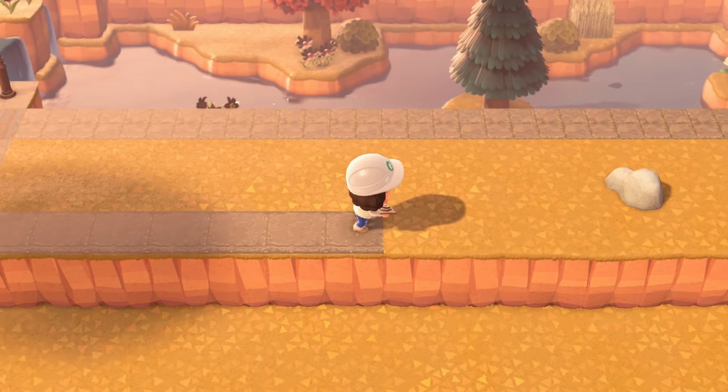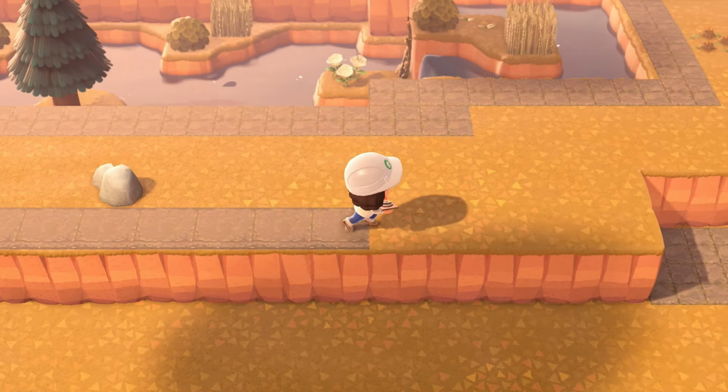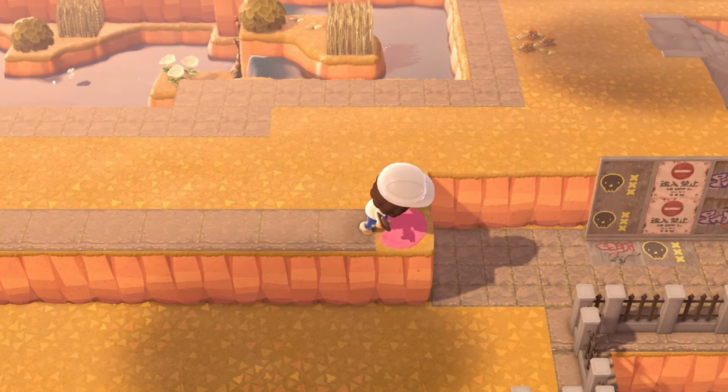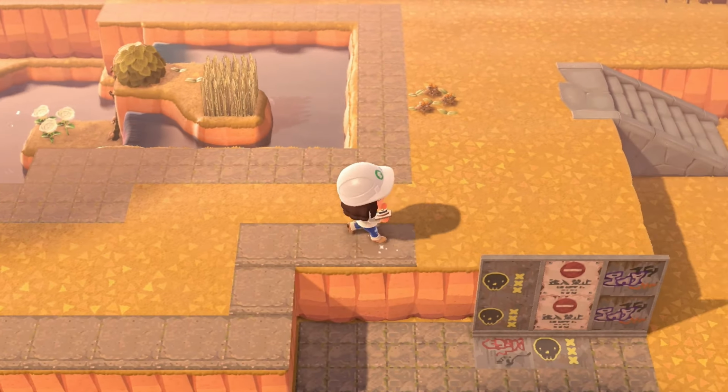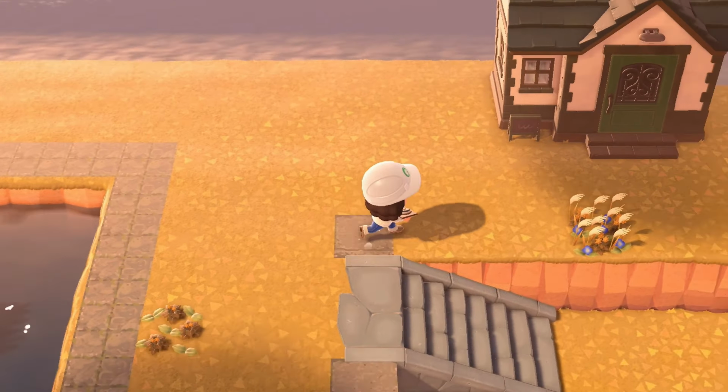Well, this side's already at least part of the way done. I will do this end like this though. Keep that consistent. And then I'll do the broken road in the middle 2 parts.